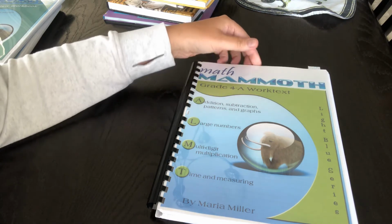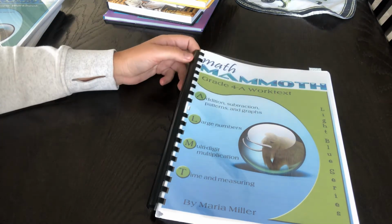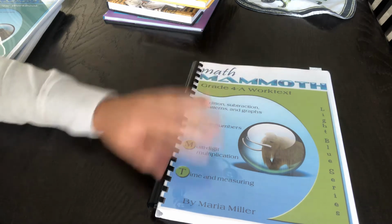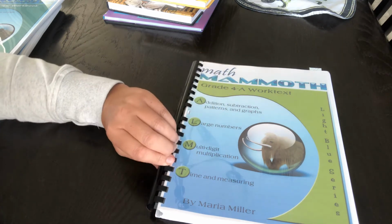All right, so let me just give you a look at what Math Mammoth looks like. I purchased the PDFs because I've got 2 kids in the same grade and I have a really efficient printer. So I printed 2 copies of our materials for the year, but paid for 1 PDF. So that was a good way to save money.